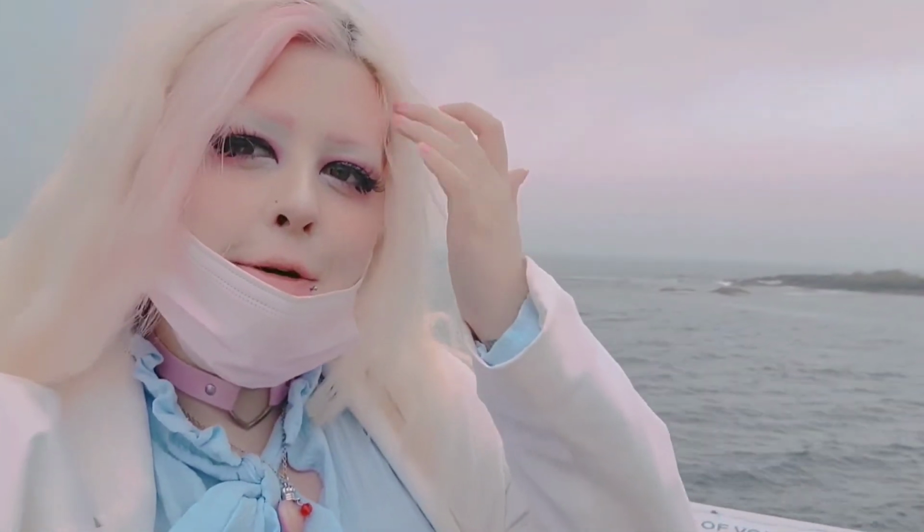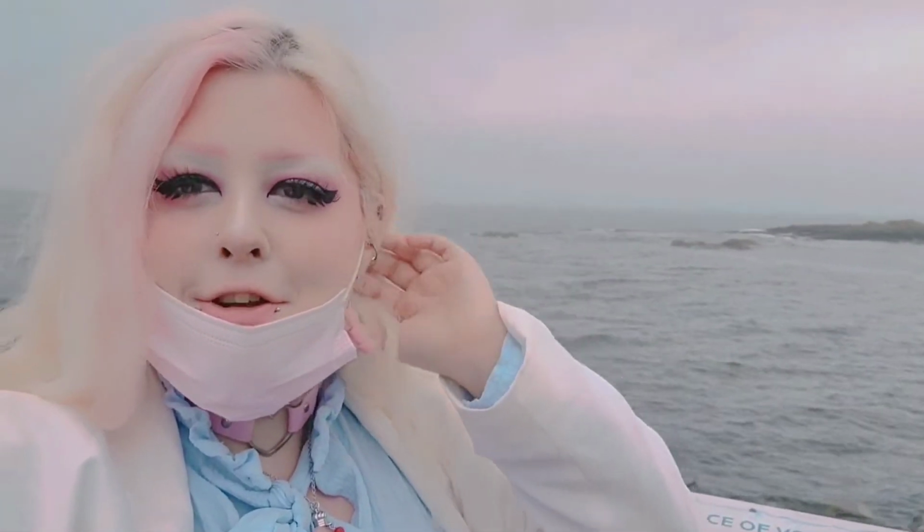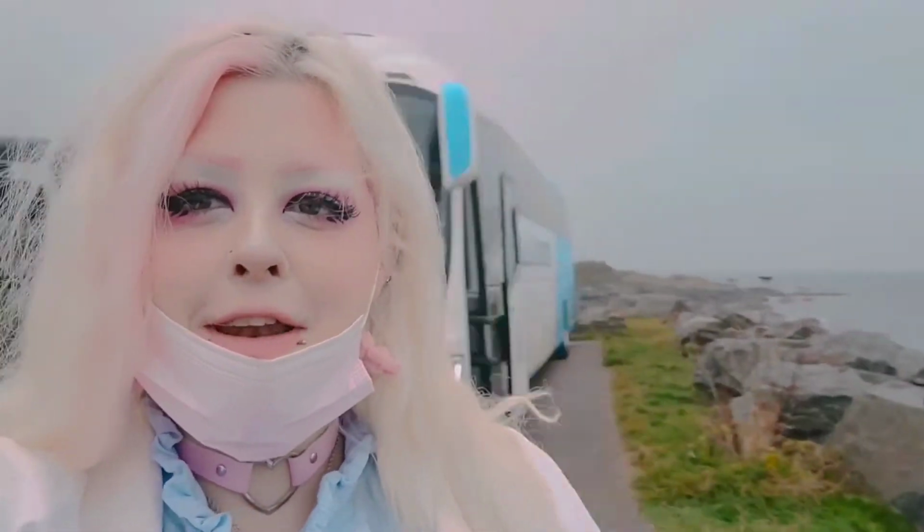It's a really nice little coastal thing. Sadly, it's raining and windy, but it's still nice. The trip has been gorgeous so far. But just going to have a little layover now.